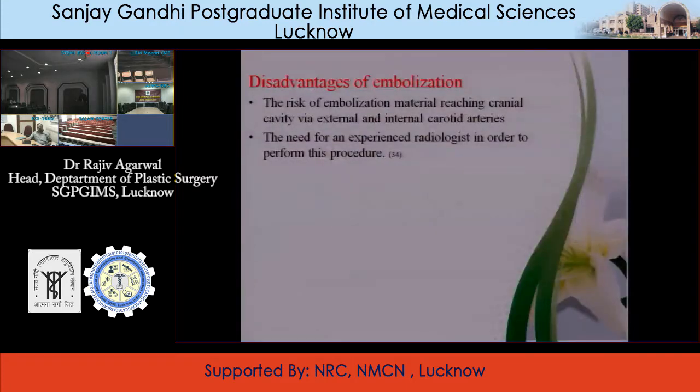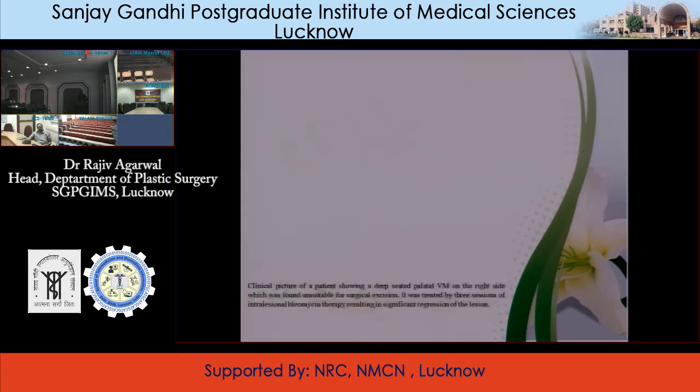procedures. Now, what is the disadvantage of embolization? The disadvantage is there is a risk of material reaching the cranial cavity via the external and internal carotid arteries, and therefore there is a need for an experienced radiologist in order to perform this procedure.